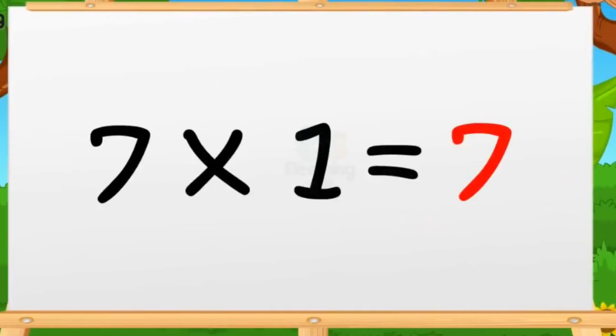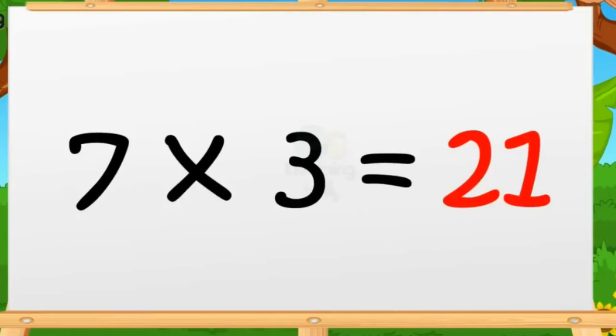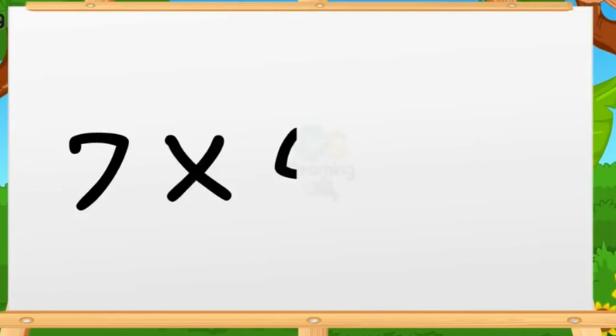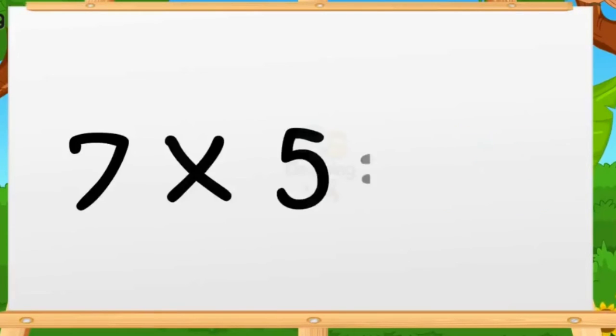Table of seven. Sevens are seven. Seven twos are 14. Seven threes are 21. Seven fours are 28. Seven fives are 35.